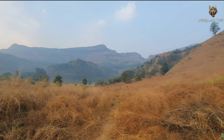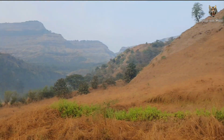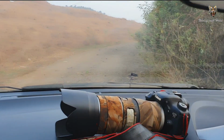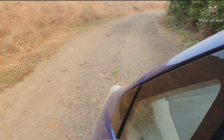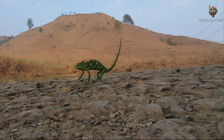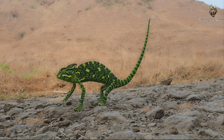Oh my god! Look, it seems a good start. Take this. What we are witnessing today in the middle of the road, take the video from the other side. It's an Indian chameleon. Can you see it? Very close to my farmhouse, and I can't believe my eyes at what I found today.